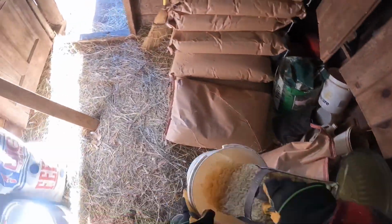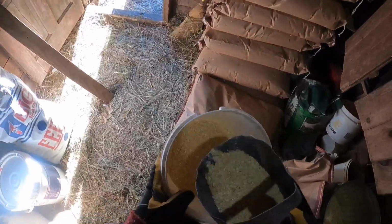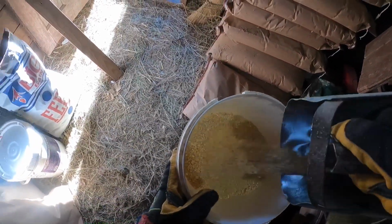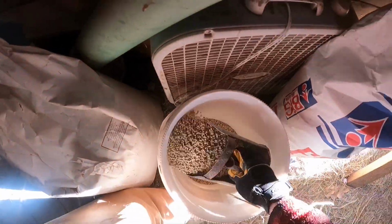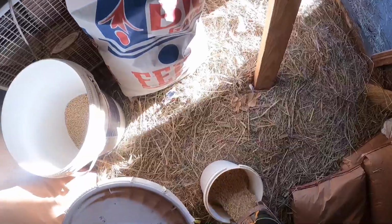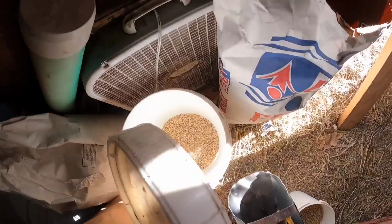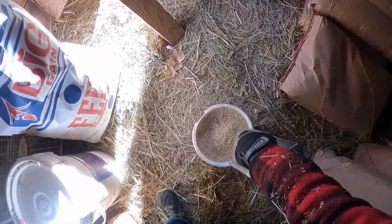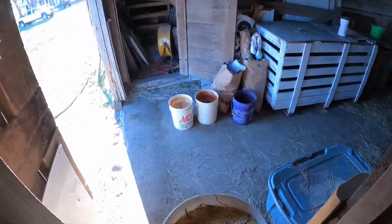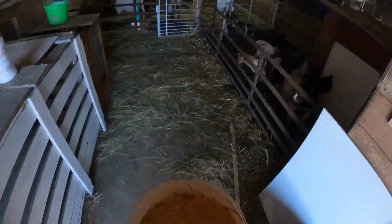For Wilma and the piglets, we're doing their cracked corn. And then they get some pellets. I had to put the pellets in this bucket because the cats like them too. So the cats have been getting in there. And then we'll mix a little bit of water in with their feed as well.